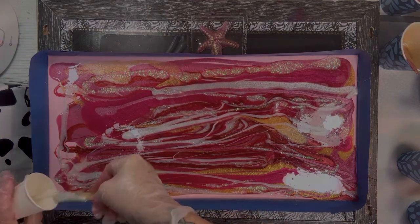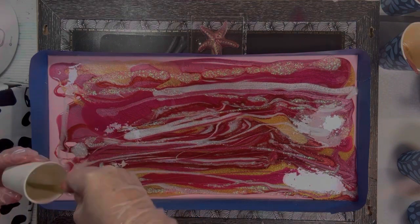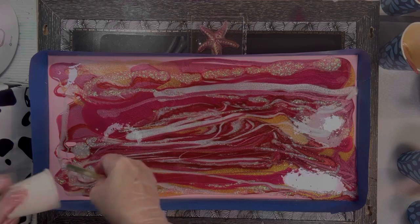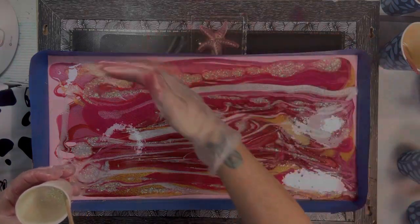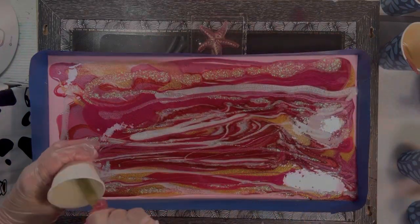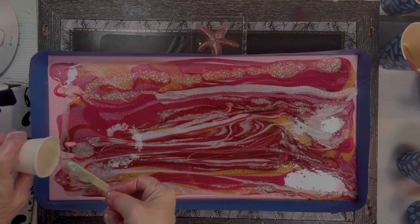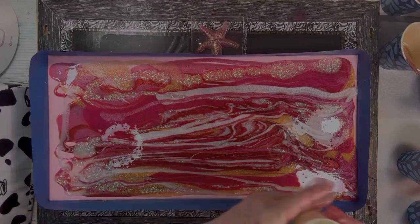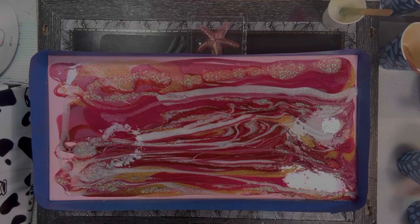I didn't go over how I have the tape on here. I went around the sides, made sure it was adhered really good all the way around, and I've made a wall. So the resin will stay in here. Pretty neat, huh? I didn't come up with the idea. I saw somebody else doing it on YouTube. I'm sorry, I don't know who, but they gave me the knowledge to do it. So thank you, whoever I saw do this.